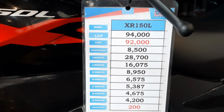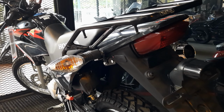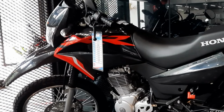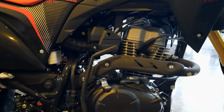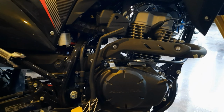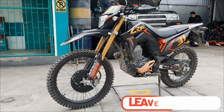For your convenience and utility, the XR comes with a luggage rack that also doubles as a passenger grab rail, and a 12-liter fuel tank, perfect for extended trips. The CRF, on the other hand, is the more modern version. You get fuel injection, which further refines the already super smooth and predictable power delivery of the 149cc engine. Output is basically the same as the XR's.